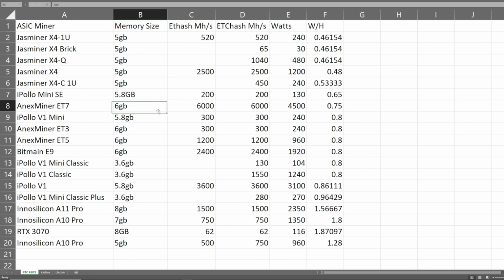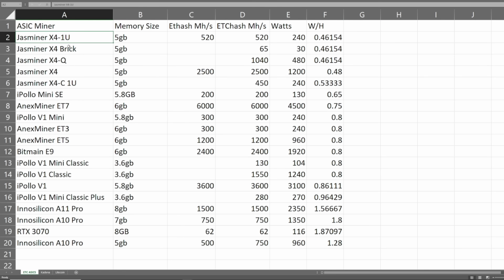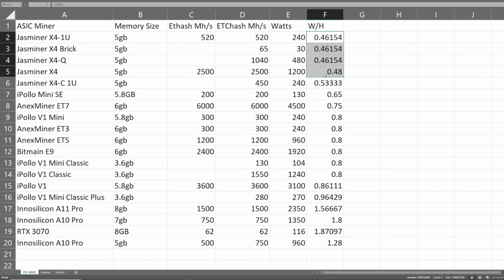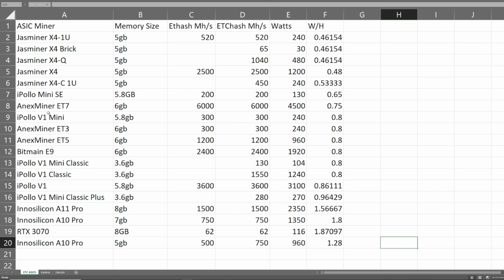Okay, so let's just go through the Ethereum Classic ASICs first. Just looking at this chart here: the X41U, the X4 Brick, X4Q, X4, X4C. And I do have a review coming out for this X4Q real soon. You can see here that the watt per hash on these guys is pretty efficient compared to all these other ASIC miners out in the market right now, especially the iPollo Mini SE, which I think just came out.